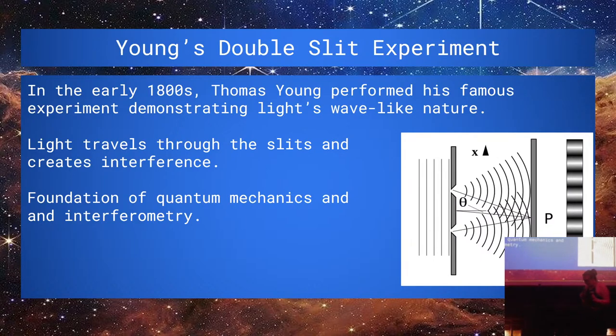In reality, we know that light is neither a particle nor a wave. It actually exhibits qualities of both. It is both a particle and a wave, roughly. It's the general understanding, but this experiment is essentially the foundation of quantum mechanics and interferometry. So a very, very famous experiment.